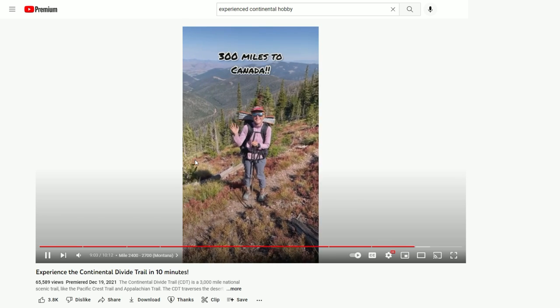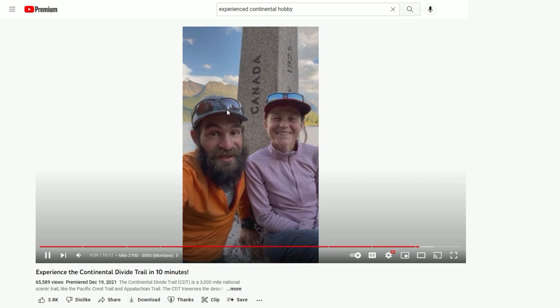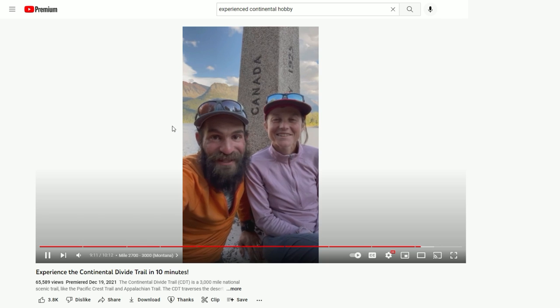We only have 300 miles to go. Okay, 300 miles to go. Come on, you can do it. What if they give up? Right, like we just completed right before, our walk all the way from Mexico to Canada.